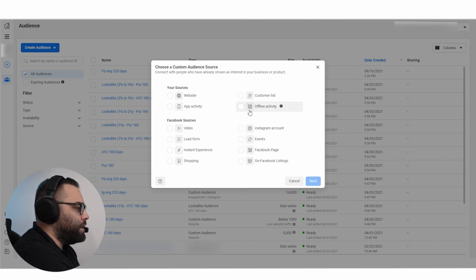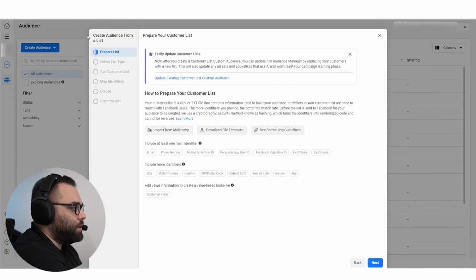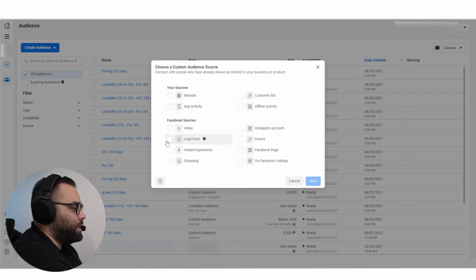This is the way to do the customer list, by the way. When you want to upload, you press next, you do the following steps and you upload it. It's a very easy process. And the other way is with the lead form.